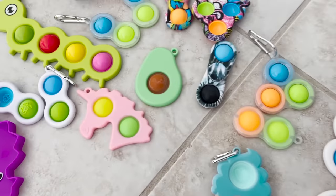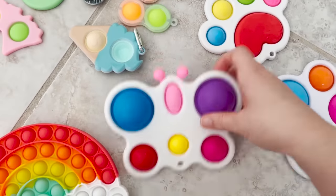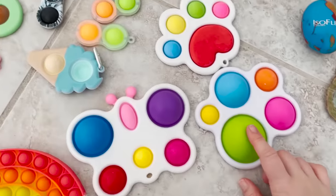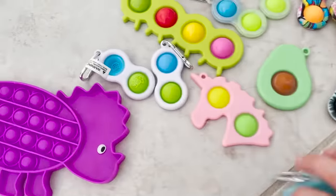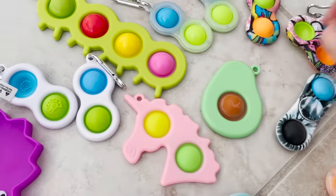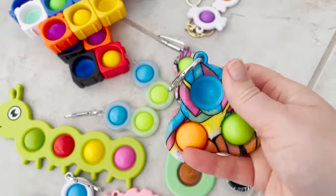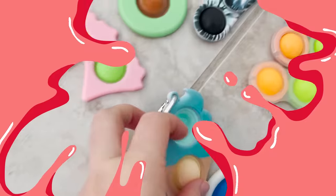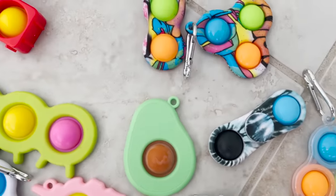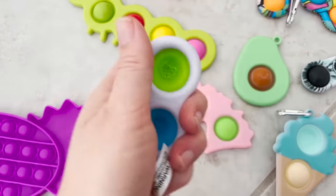Okay, so then my normal dimples. I have a beautiful butterfly. Love this one. It's hard to do things one-handed. A normal one, a little paw print. Ice cream. Okay, so these are glow in the dark. There's a triple and a normal. And then these are super fun. This is my favorite. I love this pattern. I already showed you the ice cream. This is like a fidget spinner. I couldn't decide if I wanted to put it in the fidget spinner or in the dimple category. I put it in the dimple category though. These are dimples as well, super good.